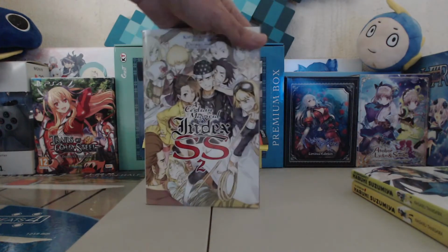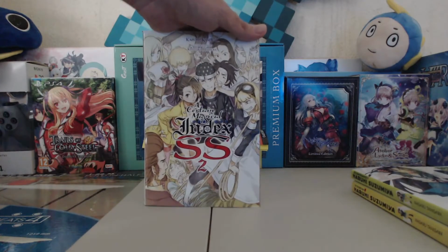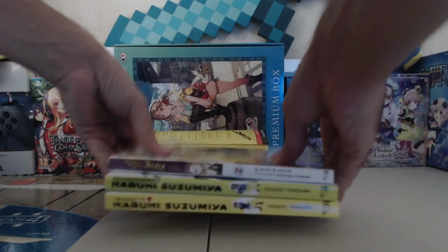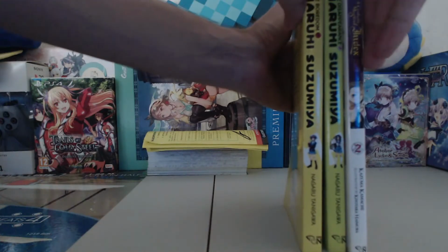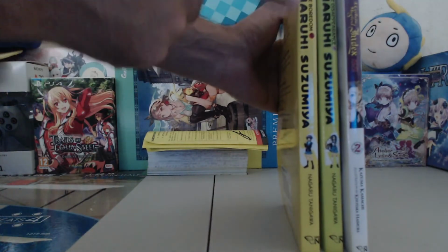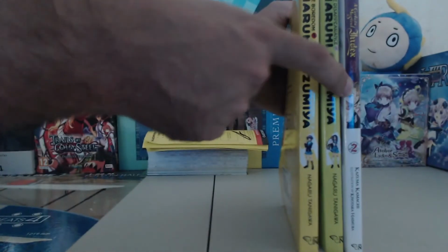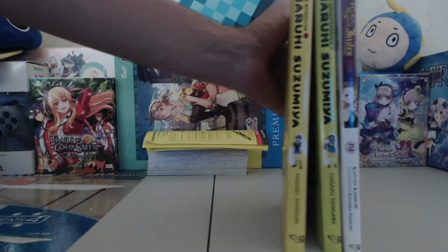Now we just have to wait for the New Testament series to come out whenever they announce it. So guys, that's what I have. So I got The Boredom of Haruhi Suzumiya, The Disappearance of Haruhi Suzumiya, and A Certain Magical Index, SS, Volume 2.